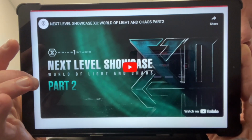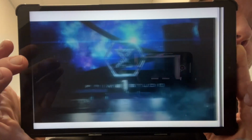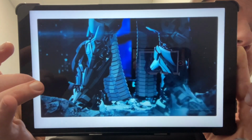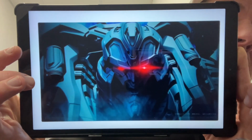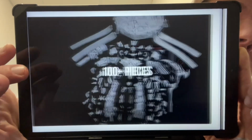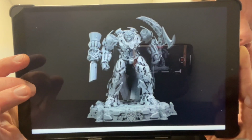I've just got some screen grabs from that video from T-Formers, and as I say, there's a full rundown of Megatron and indeed Optimus Prime. Now you get to see, as I say, what they're going to be looking like. I imagine they're going to have the LEDs, which is what they did. You can see there's loads of parts. It says there 100+ pieces to build up this incredibly detailed statue.